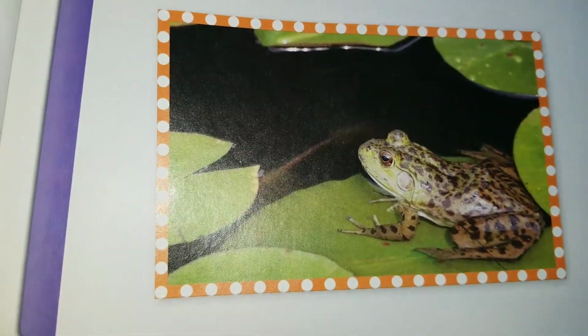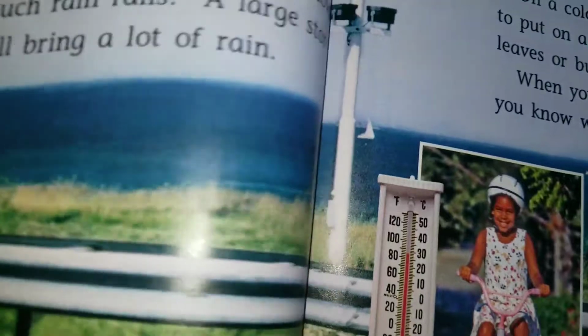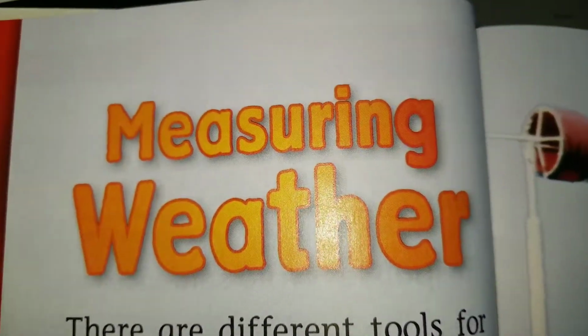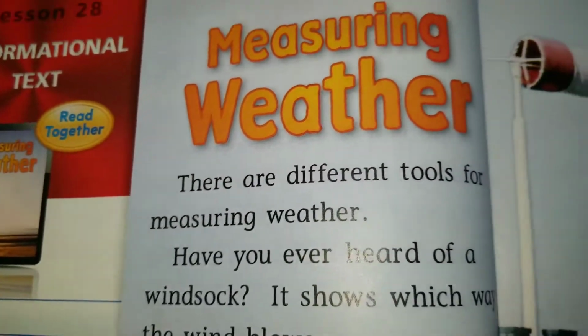Alright, boys and girls, that's the end of our story. But, look, you can see a real frog right there. But I want to read, boys and girls, our informational text with you. It says measuring weather. So we learned about measuring weather before in science. So this will be kind of a review for you.